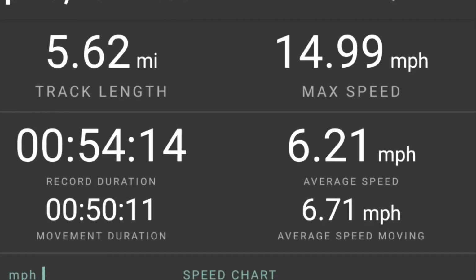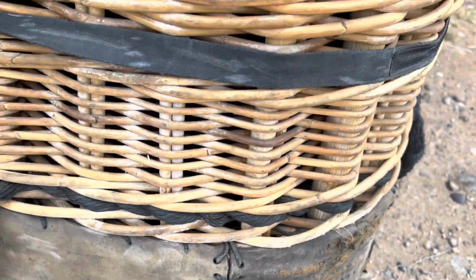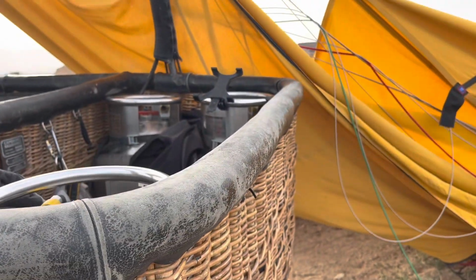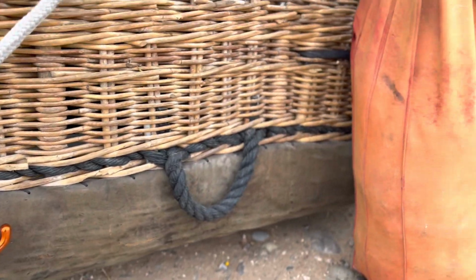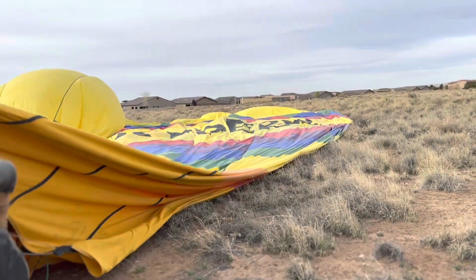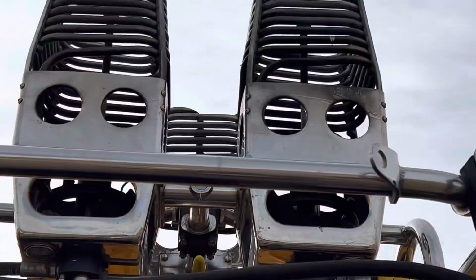But today we flew 5.62 miles. Our max speed today was 14.99, so 15 miles an hour. Our recorded duration was 54 minutes and 14 seconds. Our movement duration was 50 minutes and 11 seconds. So why the difference? There's a few times up there that we actually stopped and weren't moving. Well, it tracks that, which I think is kind of cool.